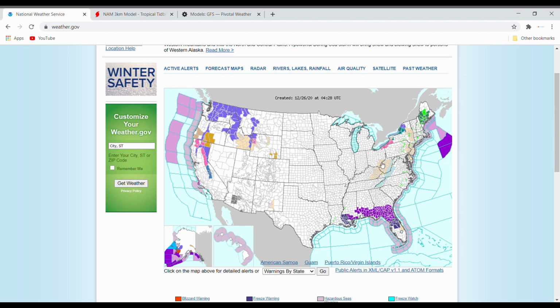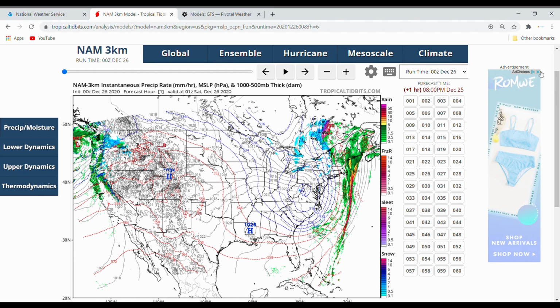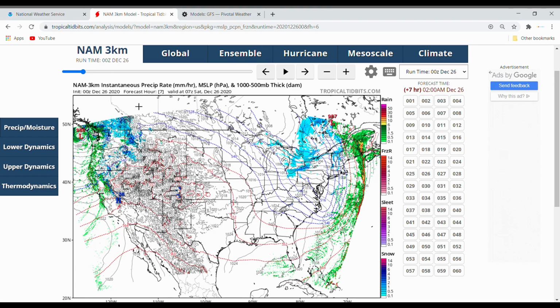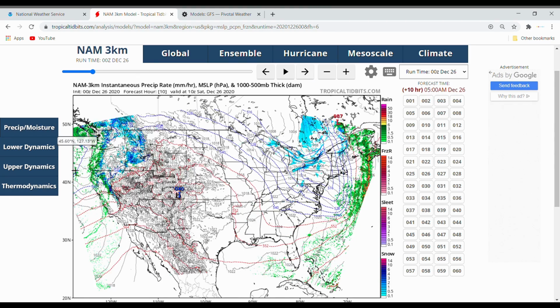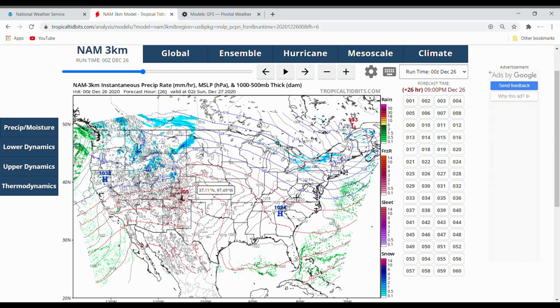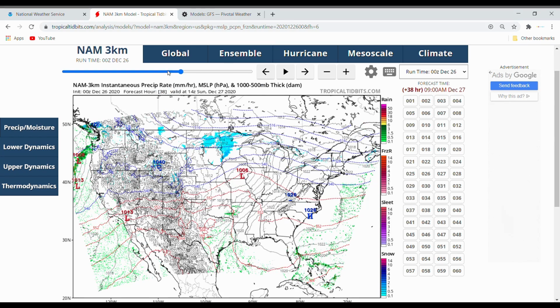But let's move on to the models. This is where things get interesting. So, NAM 3-kilometer model. Here is this newest low pressure system. It moves onshore, brings some snow and some rain to the west coast and into the Rockies. Low pressure now moves into the plains. Some snow in the northern tier. Pretty light snow. Not much there.